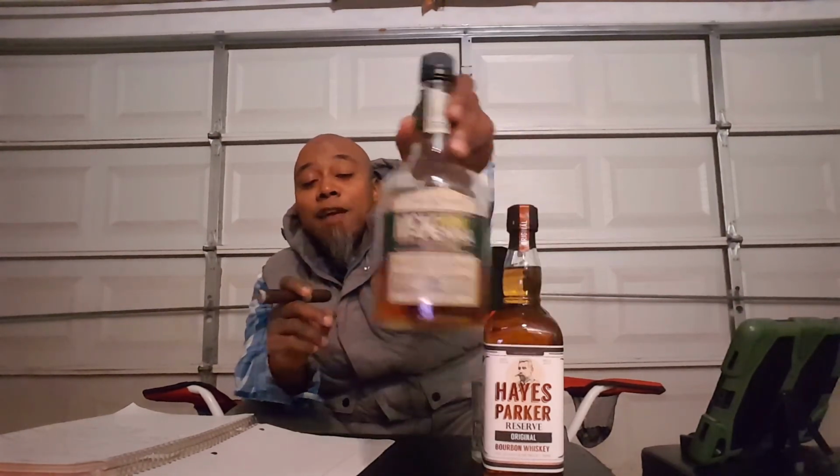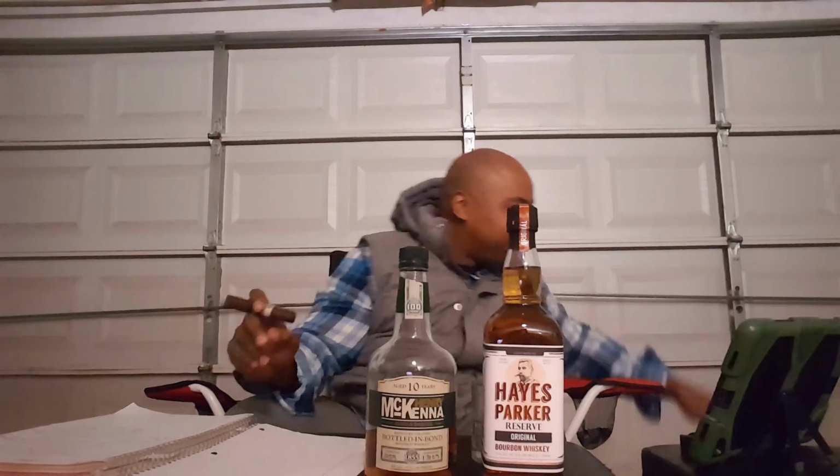All right, Henry McKenna. I do recommend this one. If I have to give all of these out of 5 stars, Aberfeldy, I give 3. Glenlivet, I give 4. Henry McKenna, I give... it's a sipper. I'll give it 3.5. 3.5 out of 5. All right.